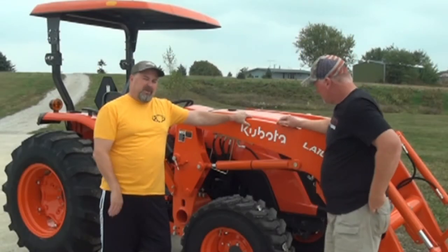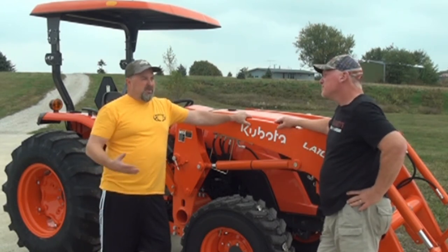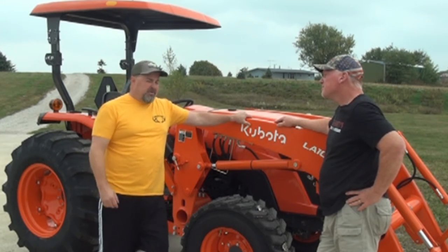And the reason I went with something that big is I have a 7-foot tiller. I wanted to be able to use that tiller, so I needed something that would power that. And this will do that.